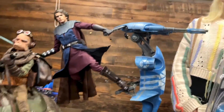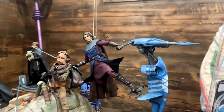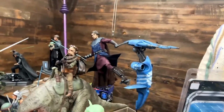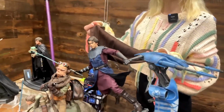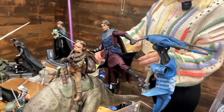I can't remember how to pronounce this droid. I'm not familiar with him, but that's from the trilogy, leaning off the platform there, lightsaber extended in hand, ready to slice and or dice. I'm very fond of the fabric cape too. It's really nice, really soft and just really billowy. It's just good. I like it.